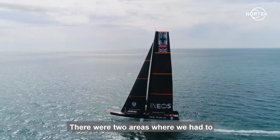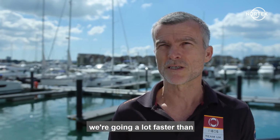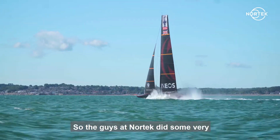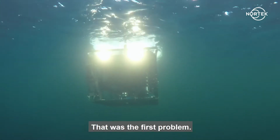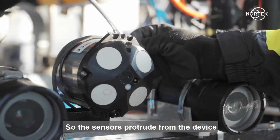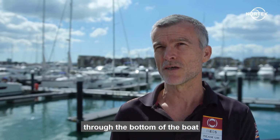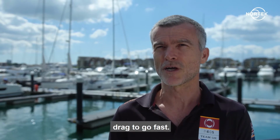There were two areas where we had to modify the Nortek speed log to enable it to work on the America's Cup boat. The first problem was speed. We're going a lot faster than vehicles that these normally travel in. They're subsea devices, they move very slowly across the seabed. So the guys at Nortek did some very clever stuff in the software to enable it to measure up to 50 knots. That was the first problem. The second was that because the subsea vehicles don't move very quickly, they don't build it for low drag. So the sensors protrude from the device, and it provides a very uneven surface through the bottom of the boat, which was completely unacceptable when we're all about trying to reduce drag to go fast.